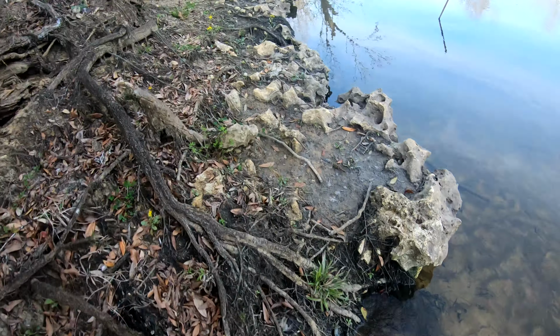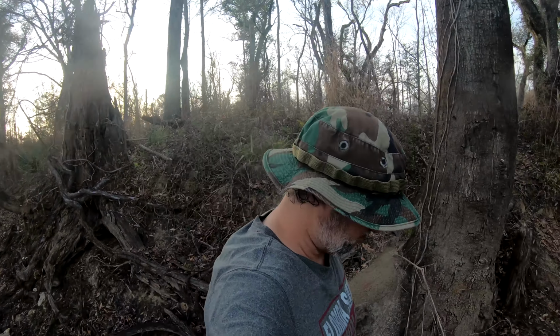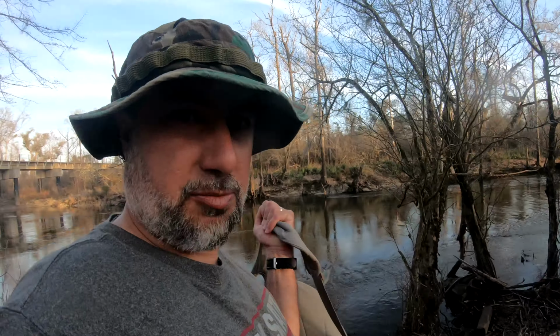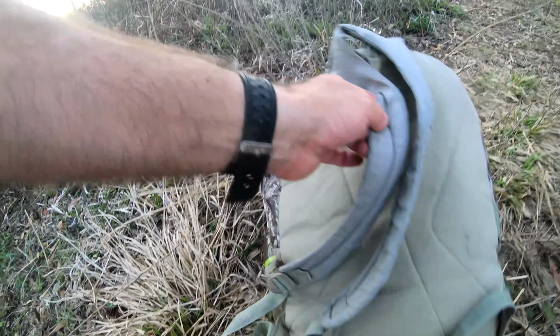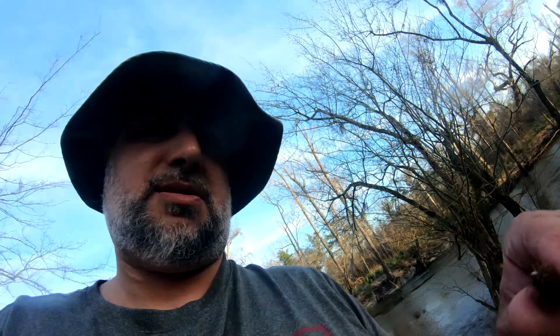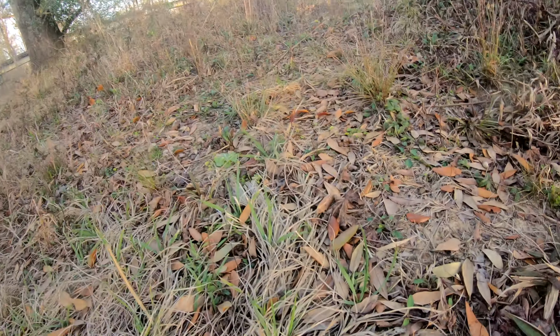Despite some litter, you can find some karst geology and maybe even some fossils along the banks of the Chipola River here. Yeah, that really hurt. Apparently, when I put my backpack down, I picked up some hitchhikers. These things are like sand spurs, but bigger. Cool, I think I got them all. Wait, no, they're still falling off me.